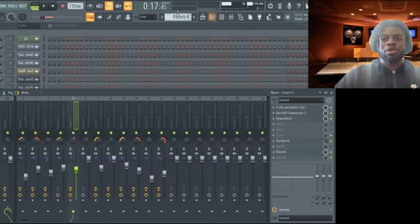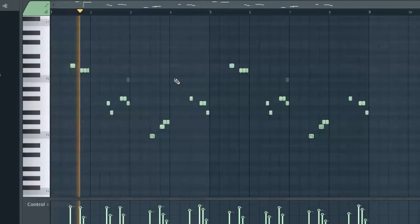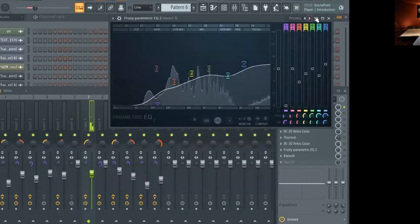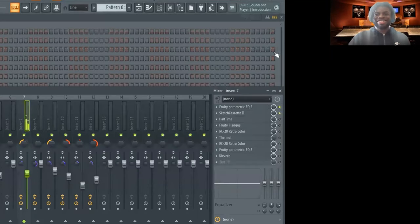So then I moved on to this pluck sound. I used Nami's one shot for it. I wanted it to be kind of bright, but dull at the same time. That's why I added all these other effects. Sketch Cassette. I'm getting blended by the white. Halftime, because when I put the sample in context with everything else, I felt like it was too active, so I needed to slow it down a little bit.